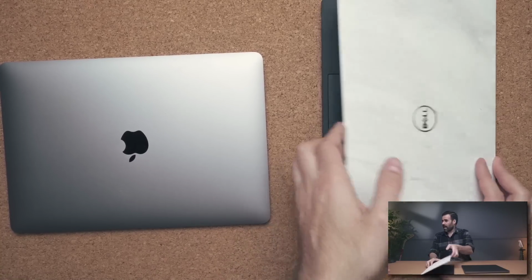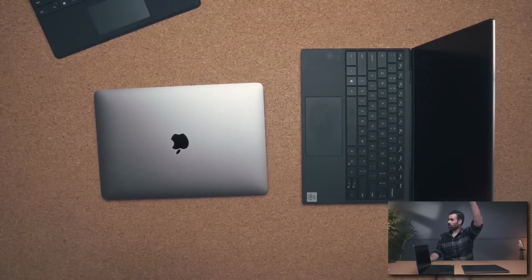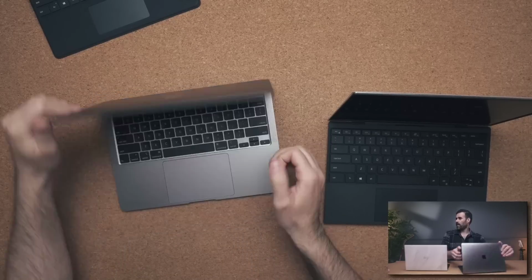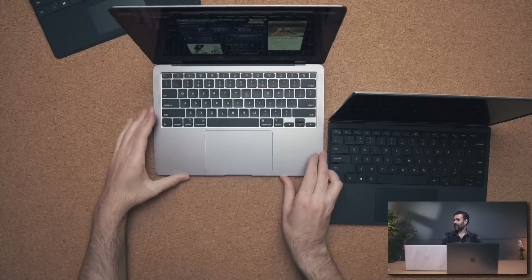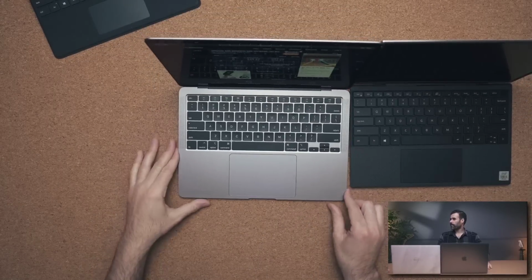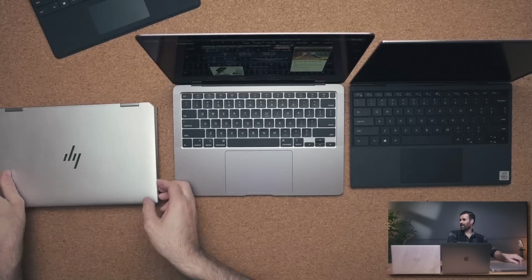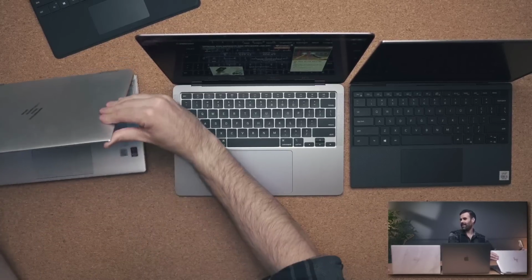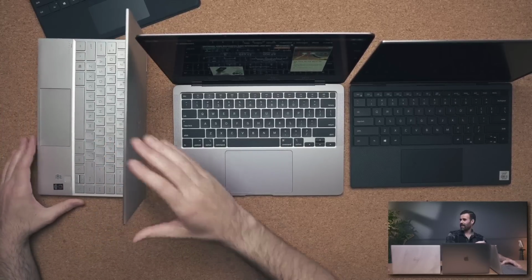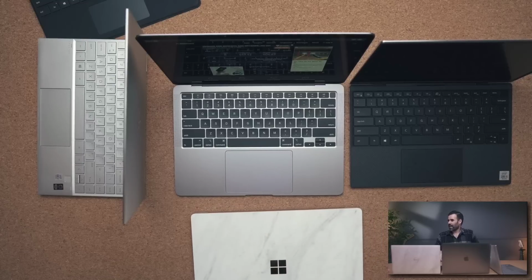So just a quick little test, because I know some of you guys like this. We're going to do a little wobble test for you guys. So here is the Dell XPS 13. Here is the MacBook Air. Let me see if I can fit all these laptops in here. Okay. Here's the MacBook Air. Let's grab the Spectre X360. Okay, I don't know if I can fit all of these laptops. I'm going to try like that. And we got the Surface Laptop 3.